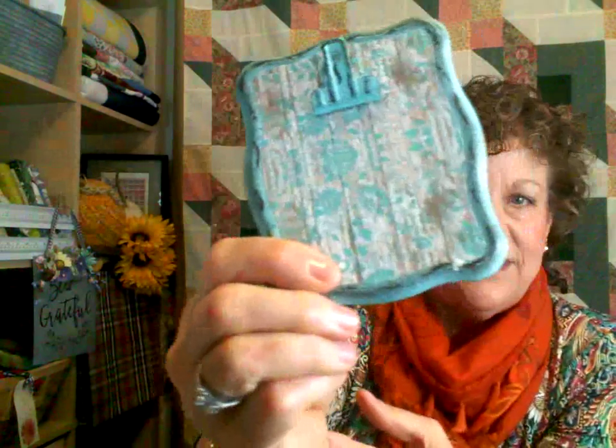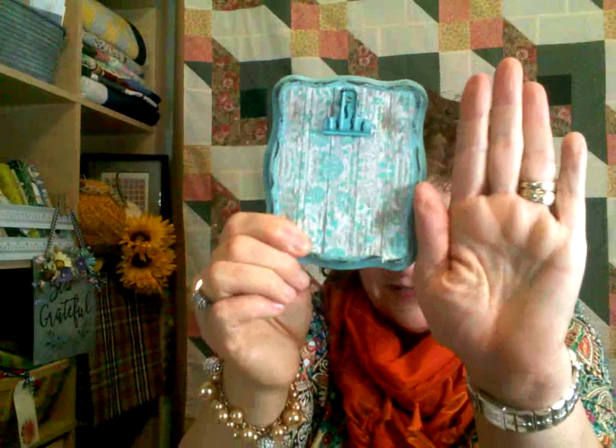It's called a clipboard metal with stand. And I love this kind of teal color. Ooh, that's pretty. Okay, so it's little. Look how big my hand is. So it's a little small. And I just thought, ooh, it might be a cute thing to put a little tiny cross-stitch on for spring or fall or what have you, a little bird or something.